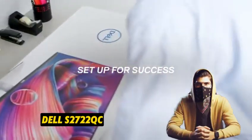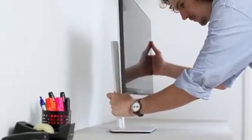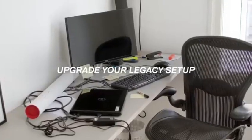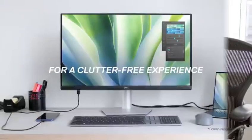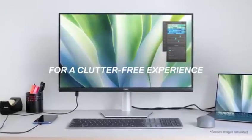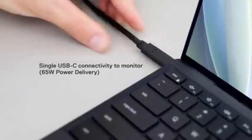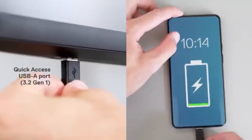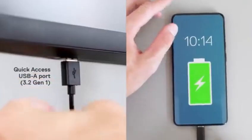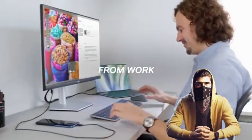Number 5, Dell S2722QC. If you prefer to save money by purchasing a less feature-rich 4K monitor that still performs well, consider the Dell S2722QC. It's a step down from the Dell U2723QE, which is likewise good for productivity, but it lacks a KVM switch and has a smaller USB hub.